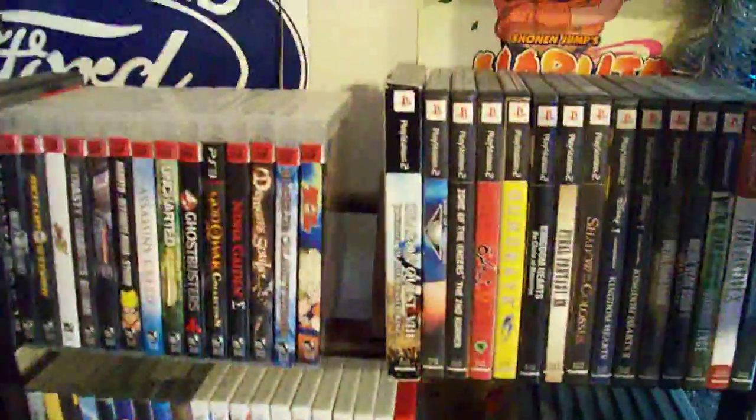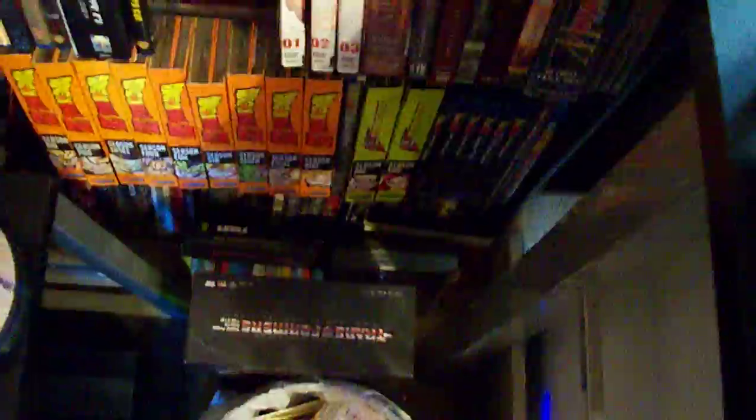Then over here we've got video games, PS3, PS2, DVDs, Wii, GameCube, some Blu-ray movies, and more DVDs down there. And my TV and game systems.